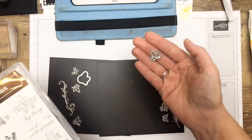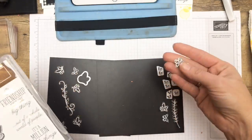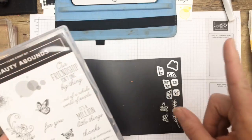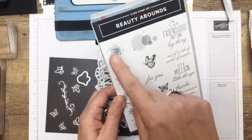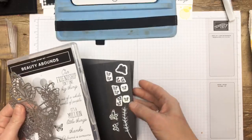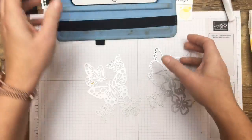these more intricate butterflies like this that you can cut out and put on your projects. I'm going to show you my Stamp Club to Go scrapbook page this month, and you'll see those on there. And then I love this little scroll and little texture stamps. It's a great set. But for right now, we are just going to use the framelits, okay?